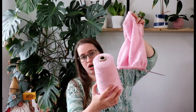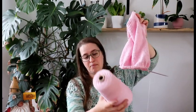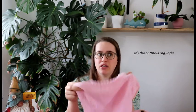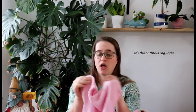It is a cone of cotton yarn from Hobbii. I believe it's one of the 8/4 cottons. I don't know if it's the Cotton Kings or just the rainbow cotton. I can't remember which one it is, but I love using their cotton yarn for dishcloths and kids sweaters because it's easy to just chuck in the wash and I don't have to worry about it going in the dryer, which has happened to several sweaters.